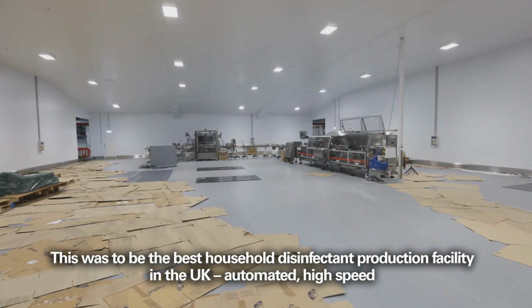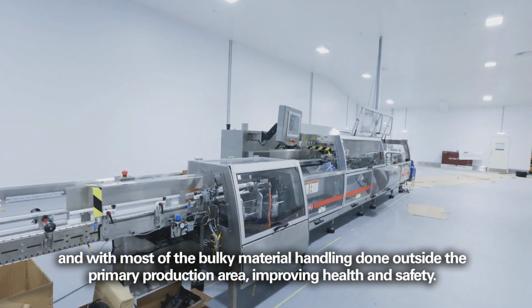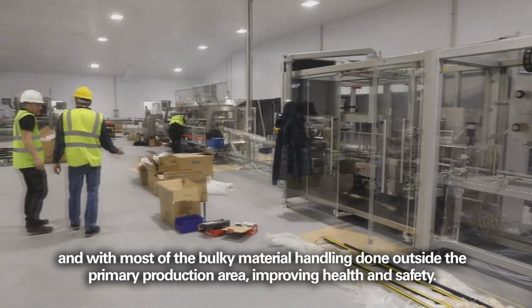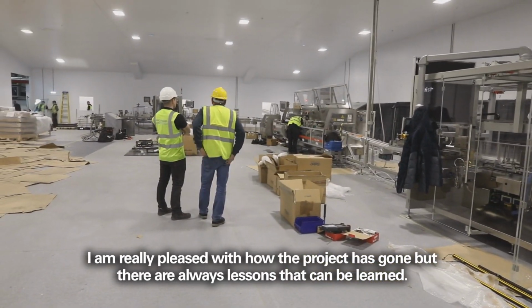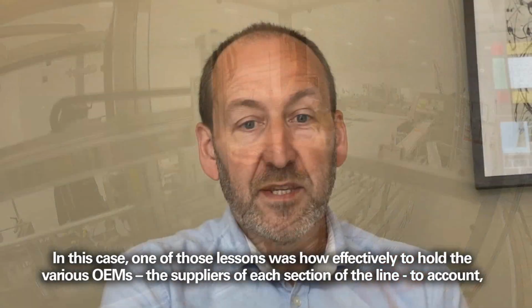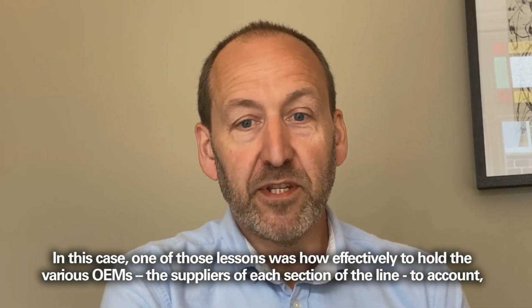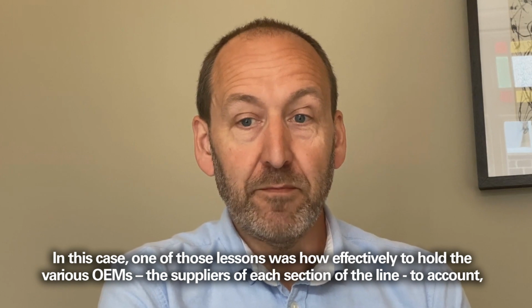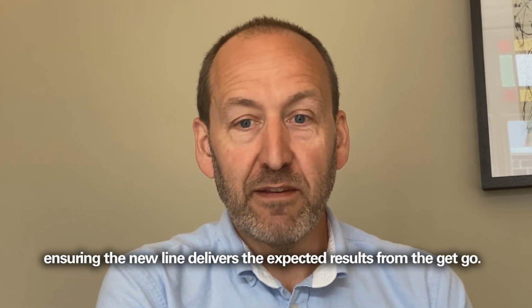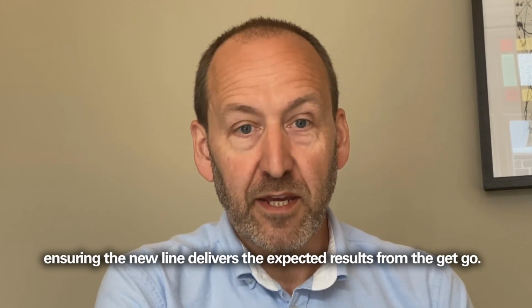Automated, high speed, and with most of the bulky material handling done outside of the primary production area, helping improve health and safety. I am really pleased with how the project has gone, but there are always lessons that can be learned. In this case, one of those lessons was how effectively to hold the various OEM, the suppliers of each section of the line, to account, ensuring the new line delivers the expected results from the get-go.